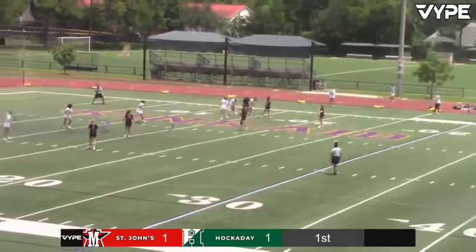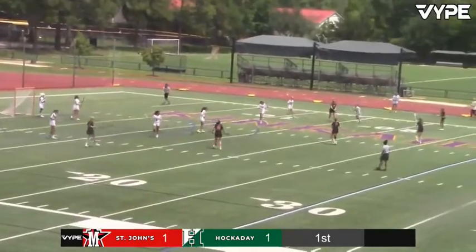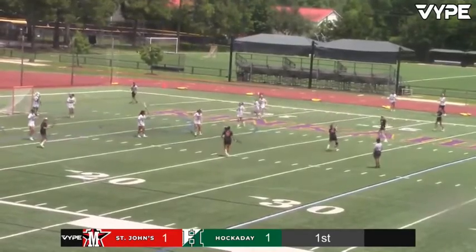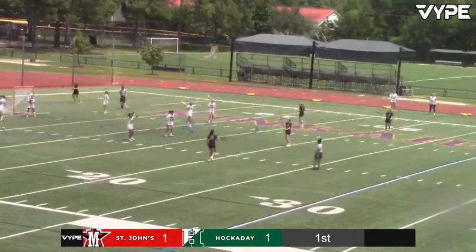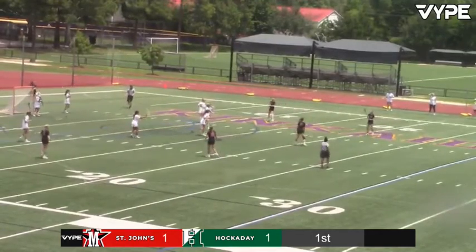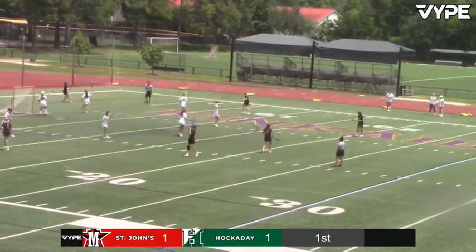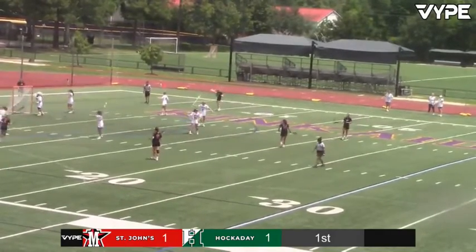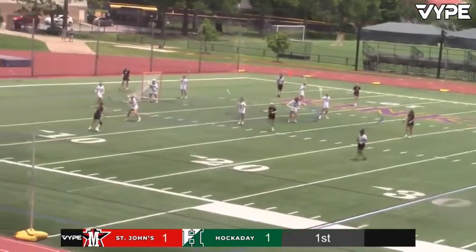St. John's with possession. Push on Hockaday. Ball back to St. John's. They're going to work it up top. Up on top of the 12-meter arc. They're going to work it back to X. 18:14 to go, first half. 1-1 tie.